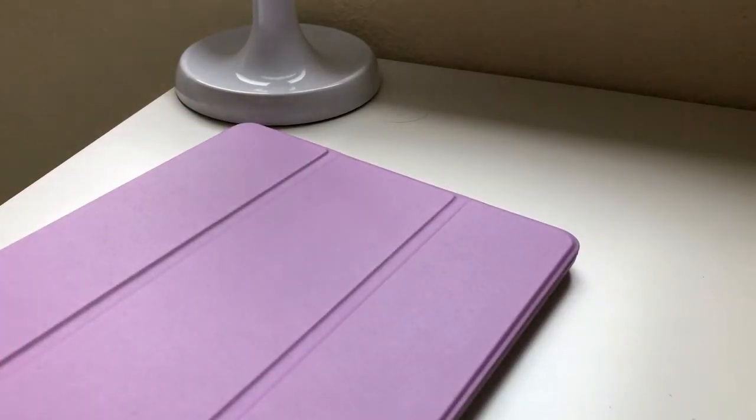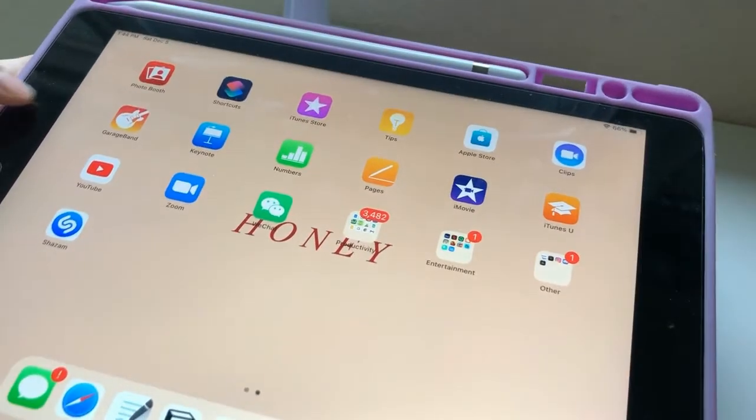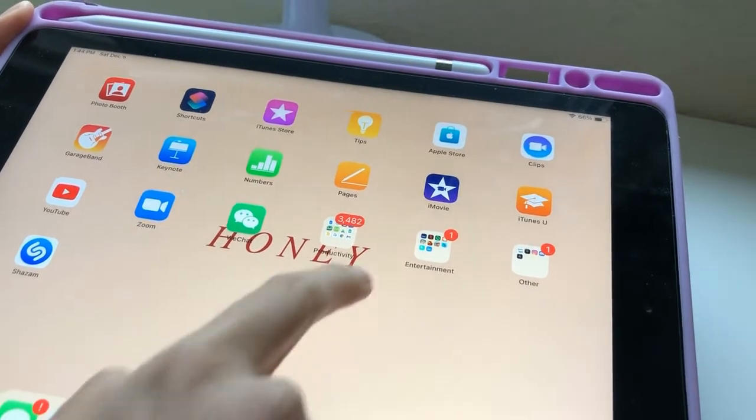Now I'm going to talk about how I use my iPad to stay productive. Currently, I have an iPad 7th generation. I got it at Costco, and technically my mom and I shared this. I use it more than my mom, so she just allows me to take it most of the time.